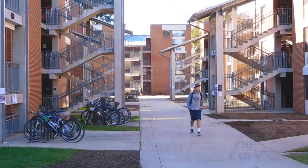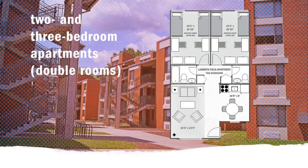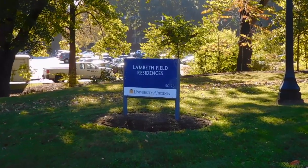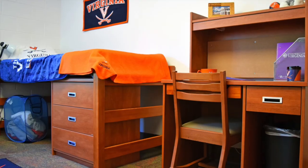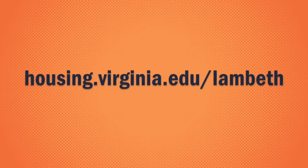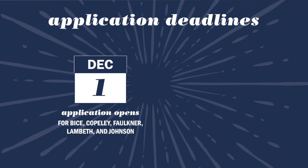Lambeth Apartments are located near Central Grounds along Emmett Street and feature options with 2 and 3 double bedrooms housing 4 or 6 students. Beside Lambeth Field and close to JPJ and the corner, Lambeth offers nearby parking and Lambeth Commons with its C3 convenience store and recreation spaces. For details including photos and floor plans, visit housing.virginia.edu/Lambeth.